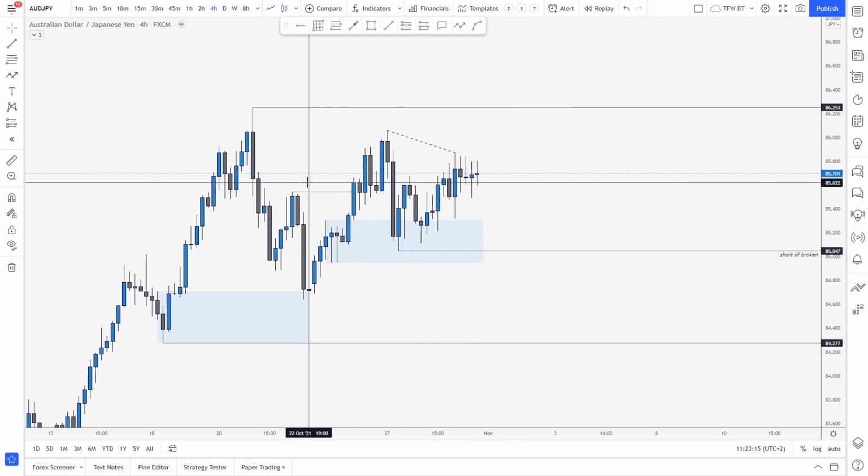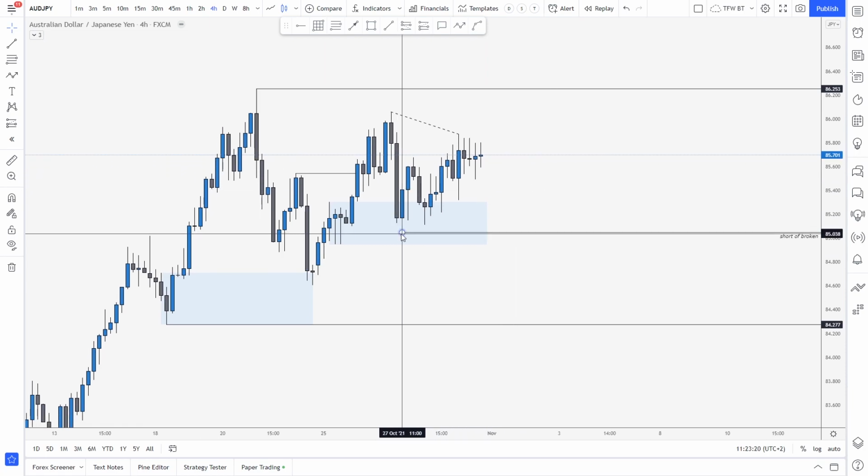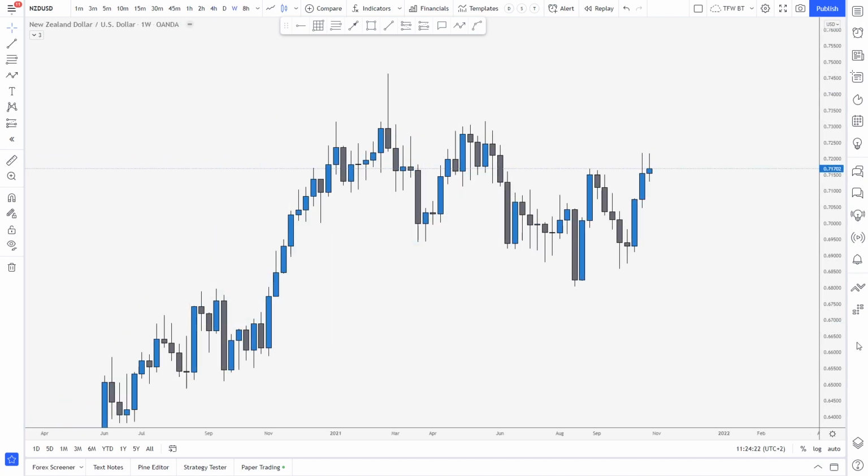This is my analysis, currently just stuck in this range, so not engaging into anything until I see some clear direction, a break of this low or a break of this high. So let's give it some time. NZDs are pretty much the same as the Aussies, so nothing too different. Again, we're having the same scenario right there.